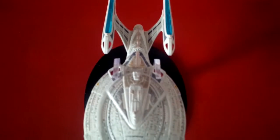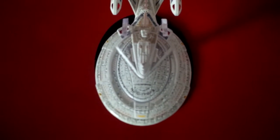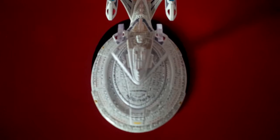This is a closer look at the USS Enterprise NCC 1701-E. This is my second attempt at making this video. Something happened to the screen, and something happened to the video on file transfer, so I kind of lost most of it.